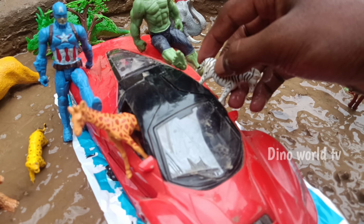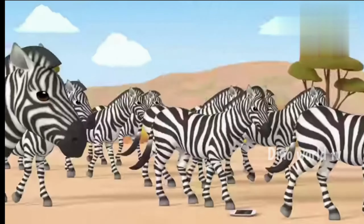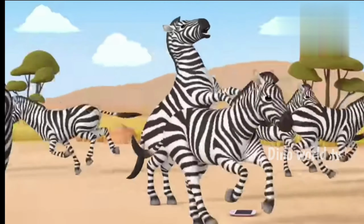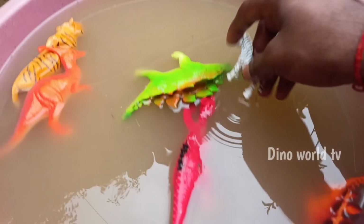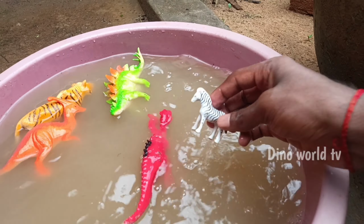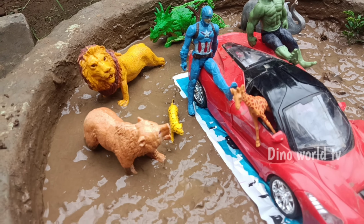Zebra. Wow, zebra pilot in Lamborghini supercar. Let's wash it now. Here we go, zebra. Let's get the next one out of mud.